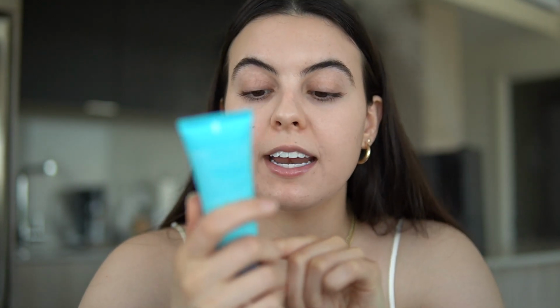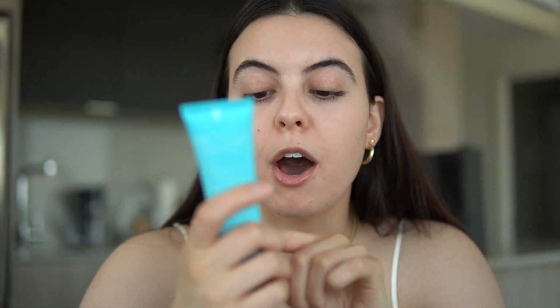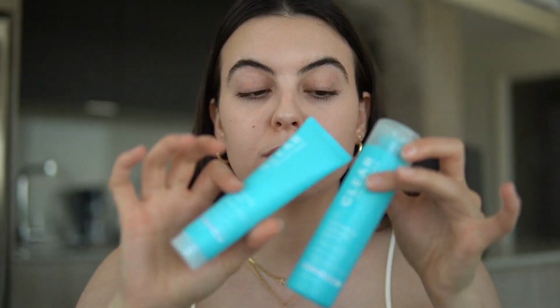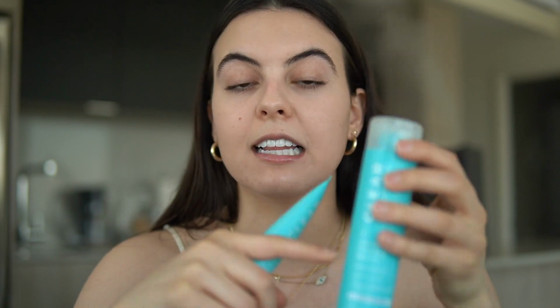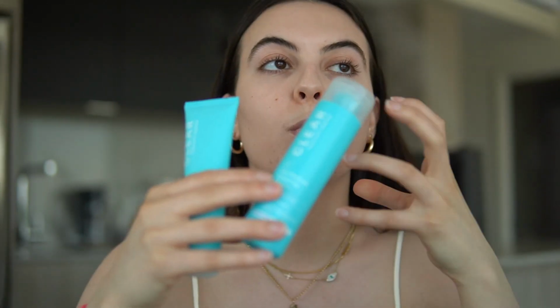So definitely read it. It disrupts the causes of moderate acne and prevents future breakouts. When I pair these two together, this is the first step I use right after I cleanse, and then I moisturize, and then I put this on top as a spot treatment. I feel like it helps deal with the acne that's on the surface, versus this one, which is sort of working its way over time.